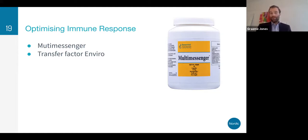So that's my whirlwind introduction into mold: how we think generally about how to test for mold, the benefits, pros and cons of the different tests, and then how to think about it if it is positive and the building can be treated easily, and then also the treatment options after that.